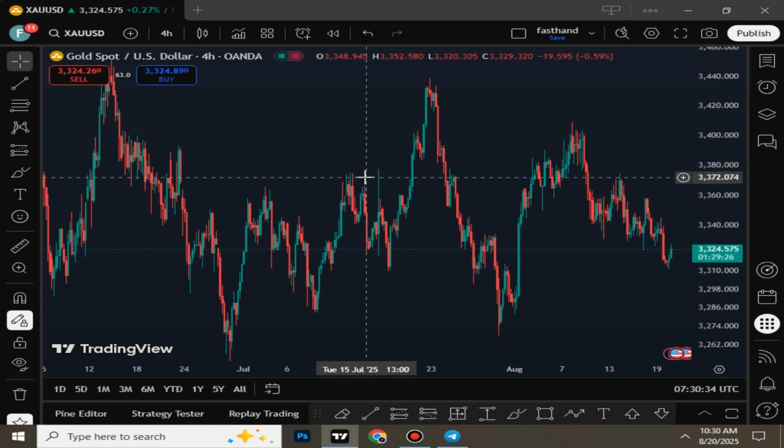Big moves are setting up right now in the Forex market. In this forecast, I'll break down gold, GBPUSD, GBPJPY, and USDJPY. I'll show you the exact price levels and setups that could deliver the next explosive trades this week. So don't miss this, right?